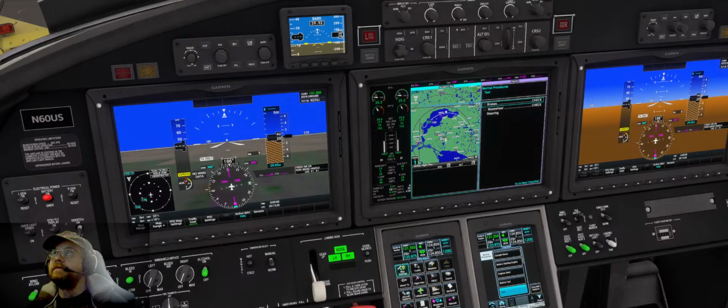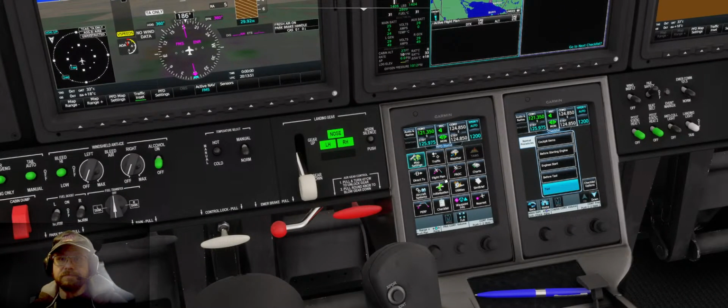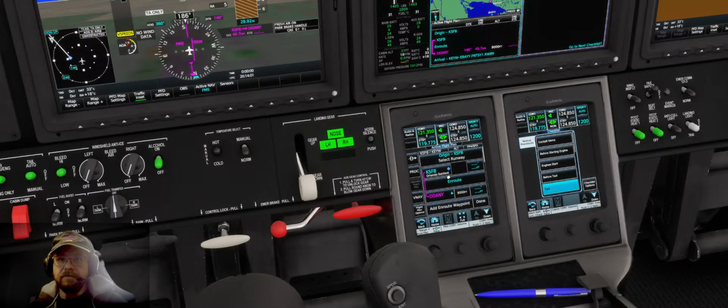All right, so we got our clearance. Sanford clearance. Citation 60 Uniform Sierra. Request our IFR to Key West. I'll have your clearance in just a second. Clearance. All right, so we're going to get our flight plan in. Clearance to New Smyrna Beach, Echo Victor Bravo. So right here, you can load them in, import that flight plan right in there.